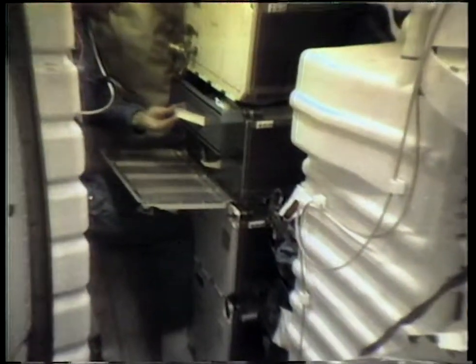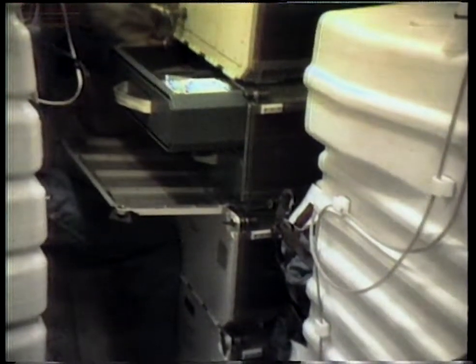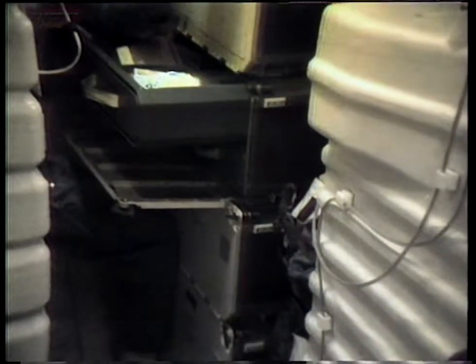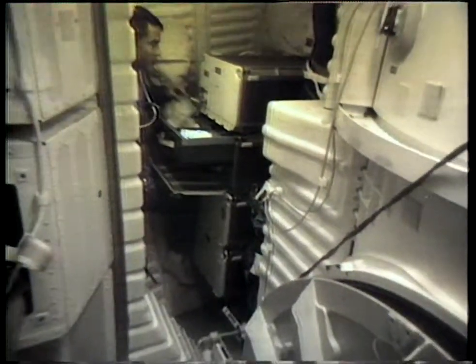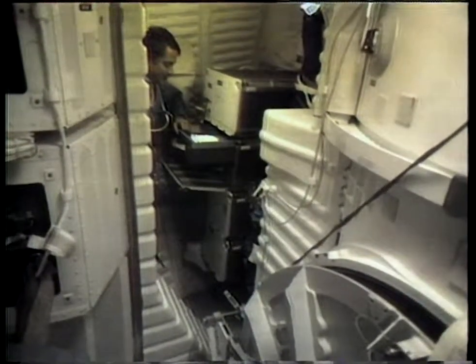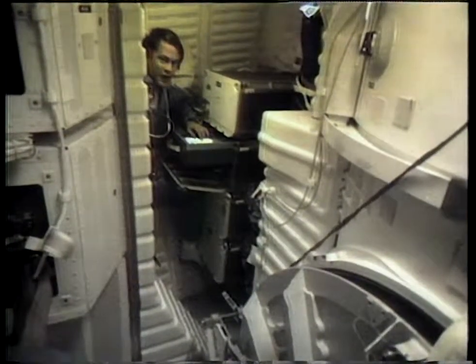The second experiment is this one, which is officially known as the growth of periphera experiment. It's really growing sponges, if you will. They don't look much like sponges, but they are a sponge solution, and it's an experiment proposed by a young man named Aaron Gillette from Winter Haven, Florida. Aaron has a theory that sponges grow using the force of gravity to help them.